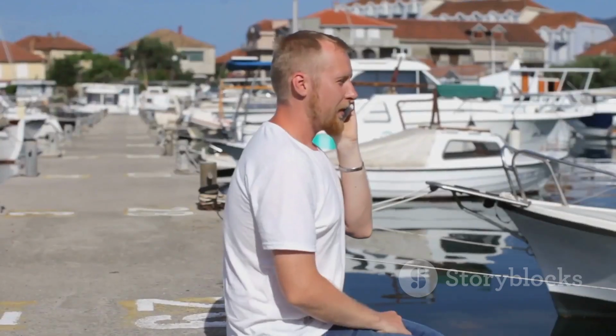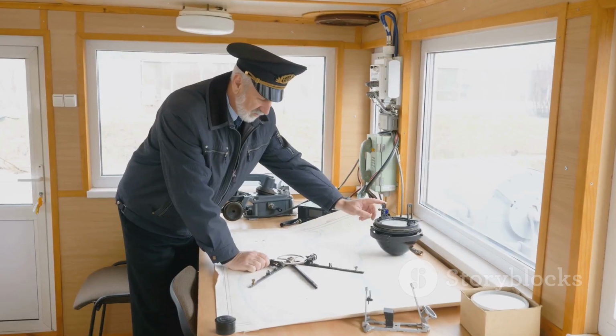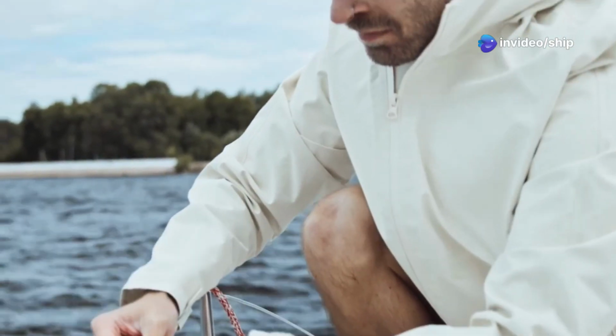Plan your route. Share it with someone you trust. Include your estimated return time. This is your float plan. It's your lifeline in an emergency. Never underestimate the power of planning.